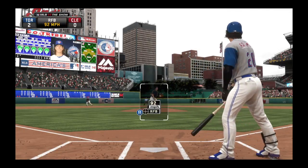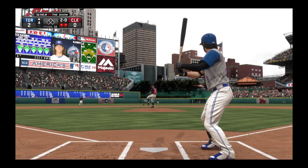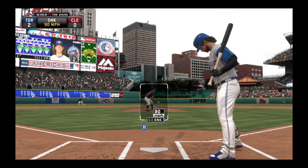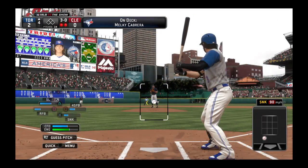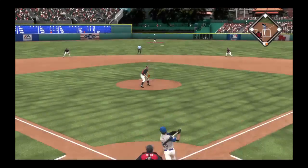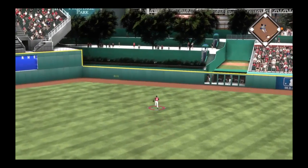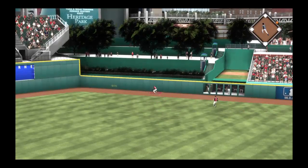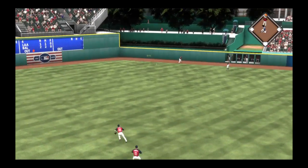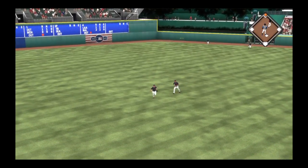And he watches one miss outside. 2-0 now. Three and 0 now. And he's got a little bit of work to do now to avoid that first walk. Lined hard to center field. And Rasmus is going to reach. It's a base hit. And he'll coast into second here with a 2-out double.